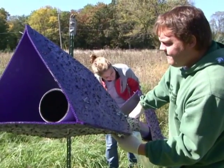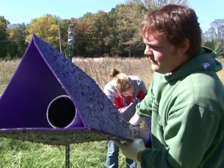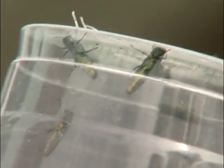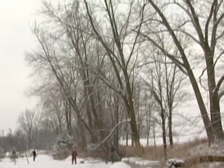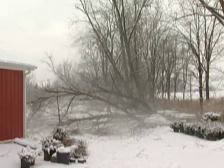Researchers at the W.K. Kellogg Experimental Forest are using purple panel detection traps in order to test various lures and chemicals that mimic ash trees. The goal is to attract the emerald ash borer, and once an ideal lure is found, the lures can then be used in areas outside the core infestation areas in Michigan.